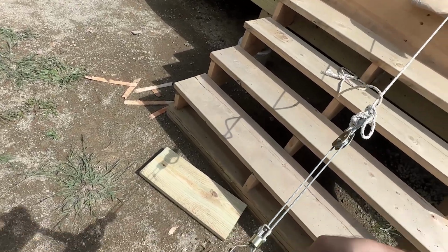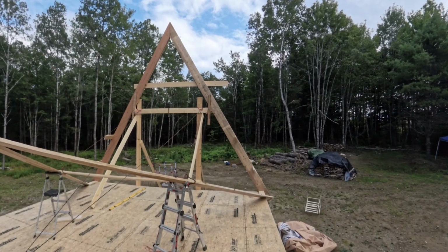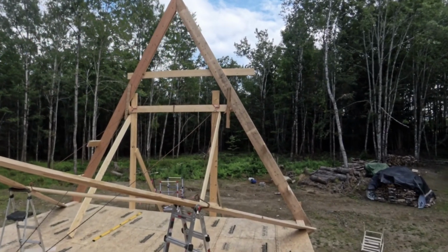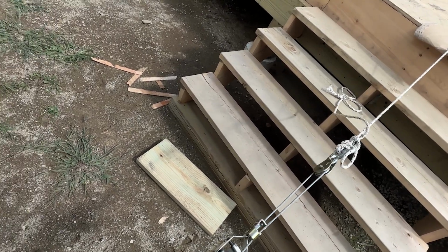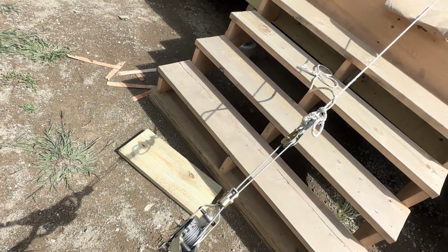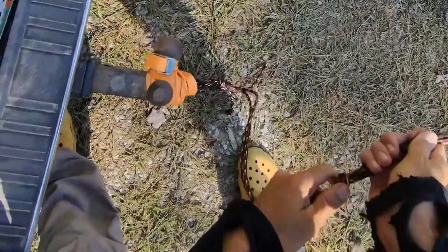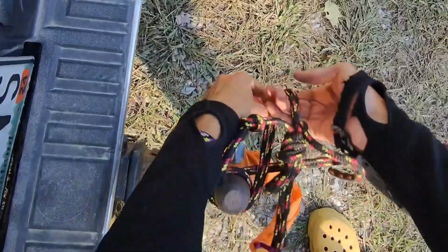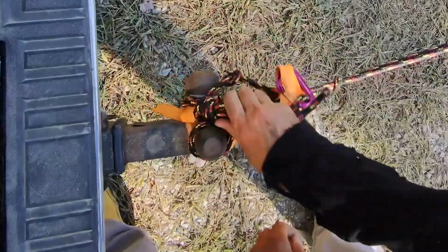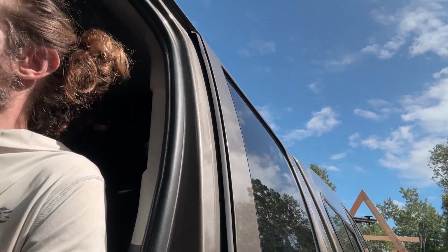But it didn't take long to realize this wasn't going to work. The ropes I was using had too much stretch in them, and instead of pulling the A up, the winch just stretched the ropes. That's when I had a realization. I could remove the winch altogether and attach the rope directly to the truck. By using the truck as a counterweight, I could pull the A up much more effectively. I took the first pull slow, wanting to avoid breaking the ropes.